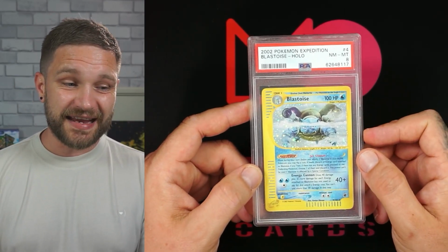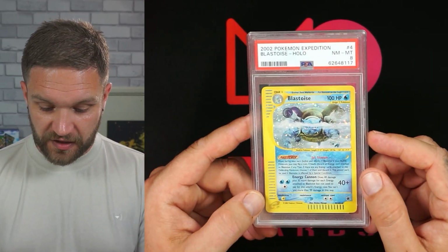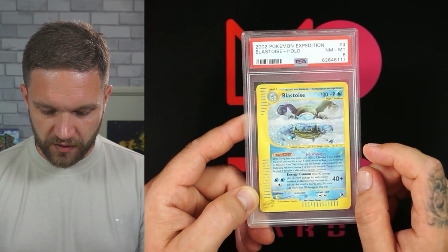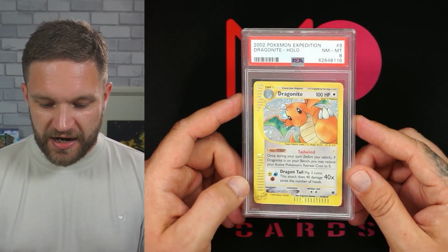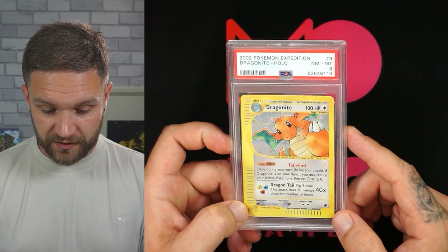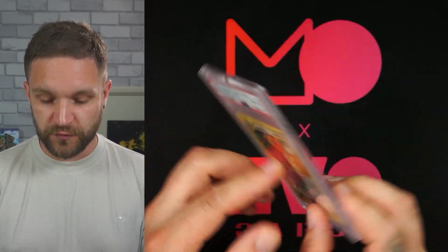Beautiful card. PSA 8, so slightly better. That's not too bad, if I'm honest, getting an 8. Very nice card. Beautiful. I love the pop and the designs on these. You get the stars in there as well. Just really cool, but PSA 8 on that one. Then we have the Dragonite in a PSA 8 from Expedition. Very nice card, really nice holo. I love these sets. I really do. I think they're fantastic. Absolutely awesome.